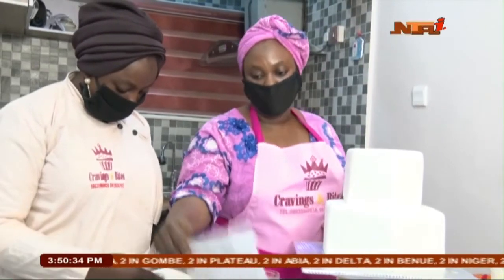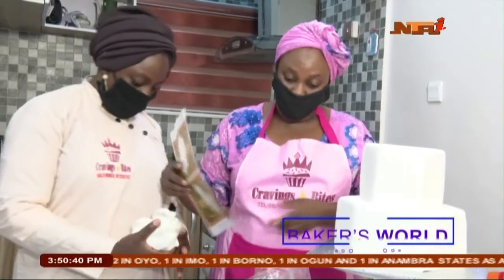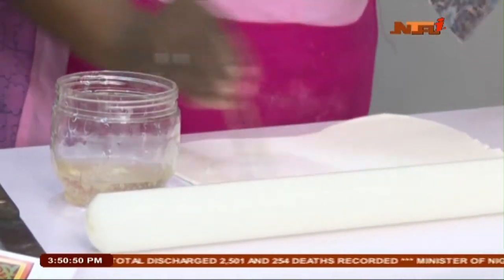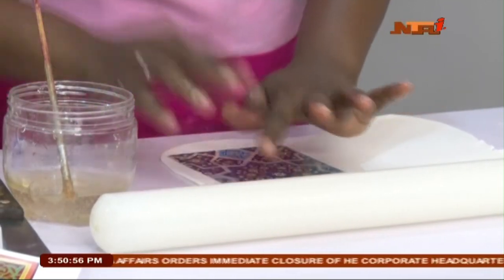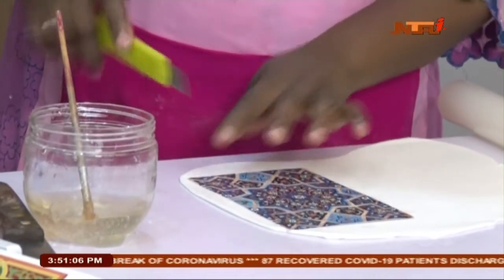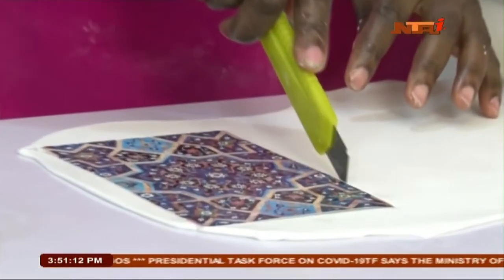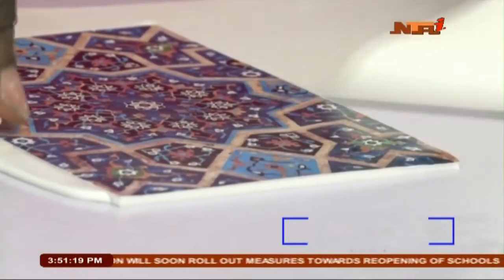To make a geometric pattern cake, we actually need our geometric pattern. You could download it from the internet, you pick your desired pattern and have it printed out on edible sheet. Be careful not to apply excess glue, as that will wet the paper. Then you attach the paper to it. And then you cut this out neatly. Excess fondant.